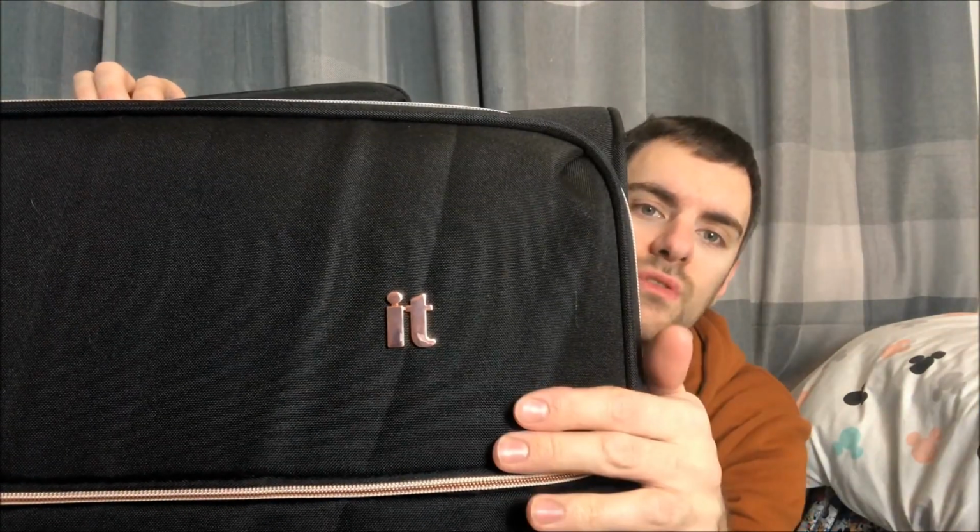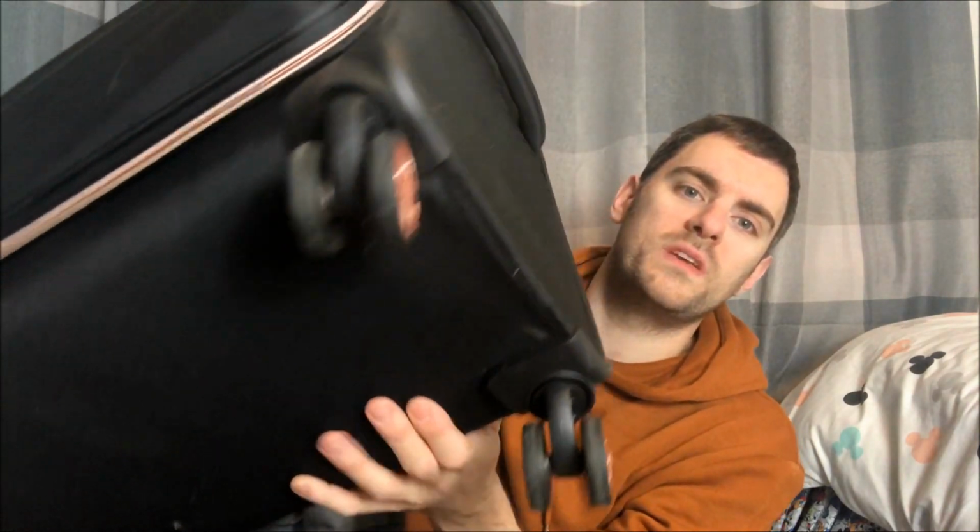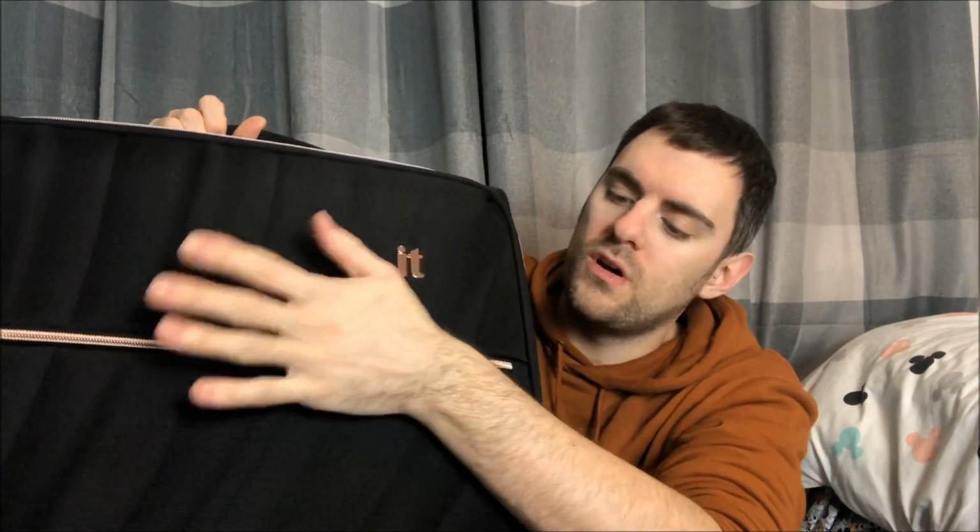Now I went with this IT luggage one, or IT luggage, I'm not quite sure. It's massive. Now it wasn't £55, I paid £45. I'm going to move it to the side slightly. It's a large suitcase. It is 77 centimeters by 47 and a 26 centimeter depth. And I'm sure it said how many liters it held, but I can't find it. It's in this rose gold coloring. It does have four wheels, which are also rose gold colored. And there's a pocket on here. And I'll quickly show you the inside because the color on the inside is wow.